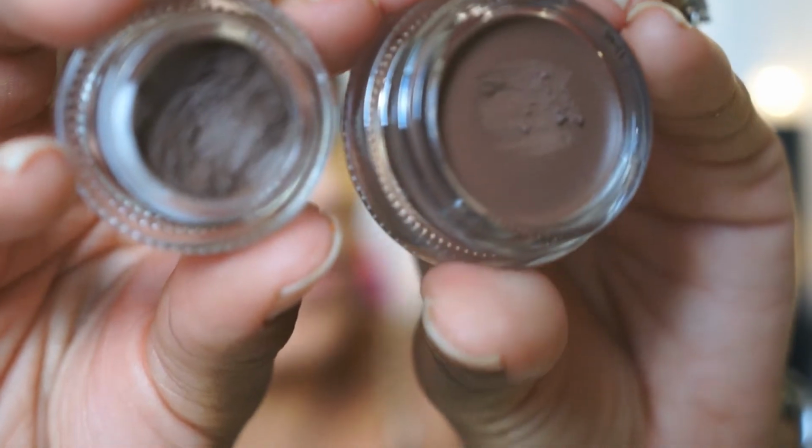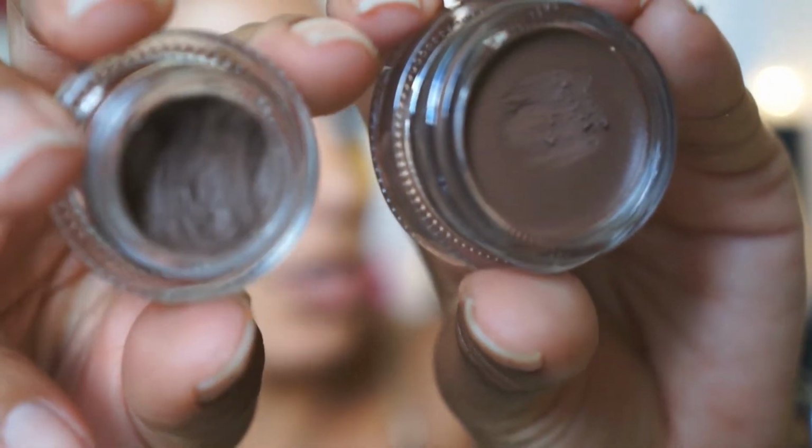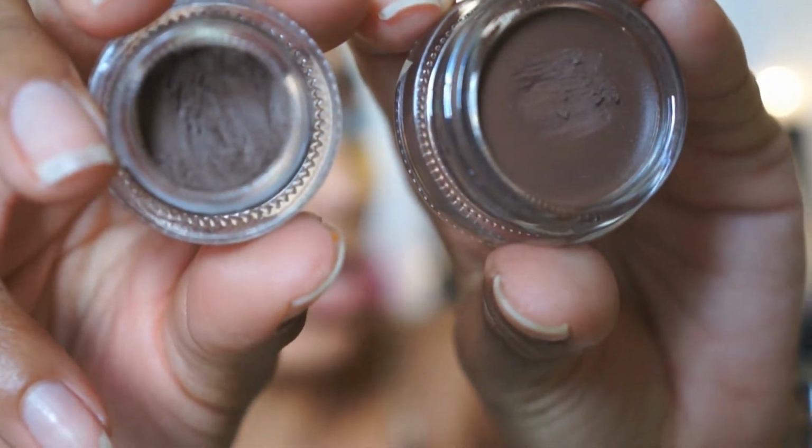Yeah. So this is a side-by-side comparison of the Bang Beauty gel pot, and this is my Colourpop one, so as you can tell, it is a little bit darker. So I'm just going to be going over my eyebrow with Colourpop, and I'm just going to be priming and setting my eyes. That way we can get started on the next product, so I will be right back.